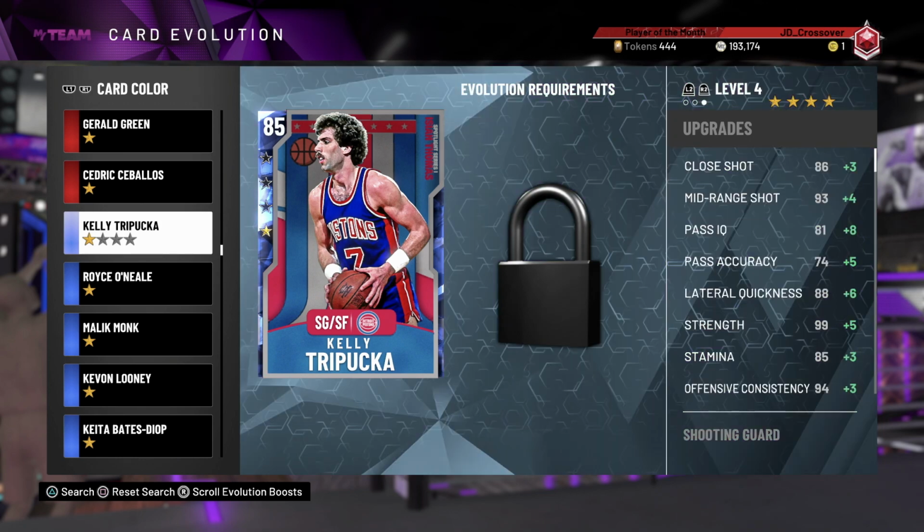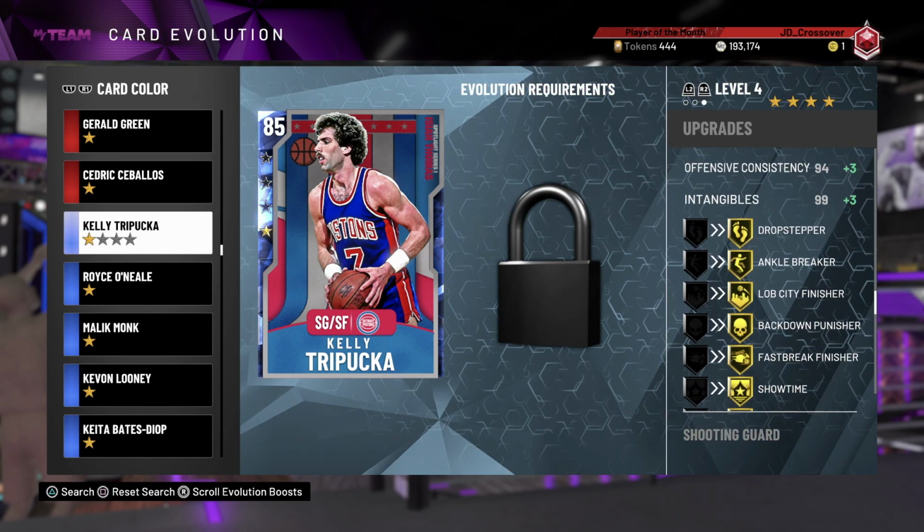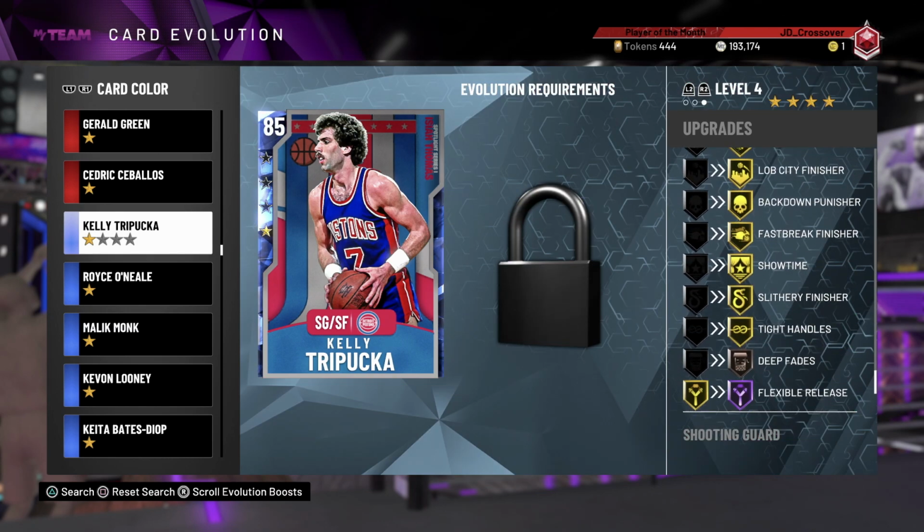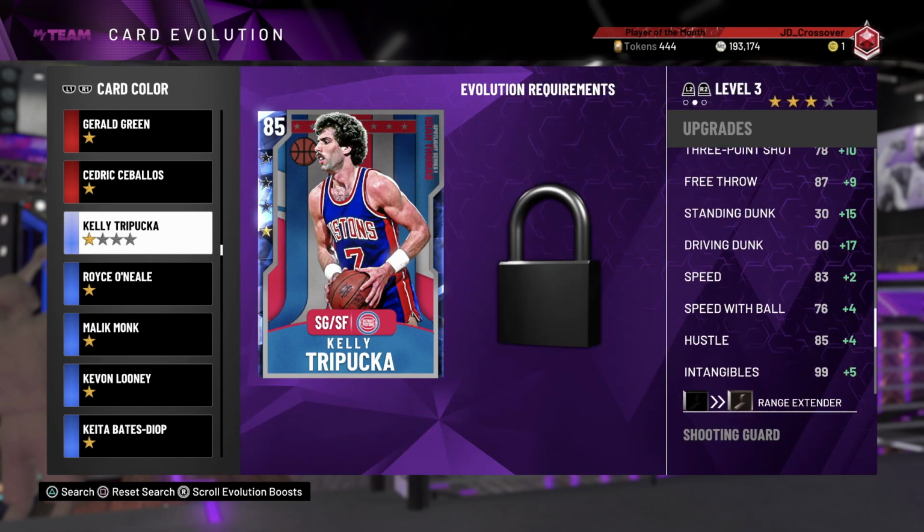But on the other hand, this guy is selling for a lot as a diamond, because look at all these badges he gets. This is what you want to see in an Evo card. Does he get gold range extender? No, he doesn't, but he does get it at bronze, so that's something at least.